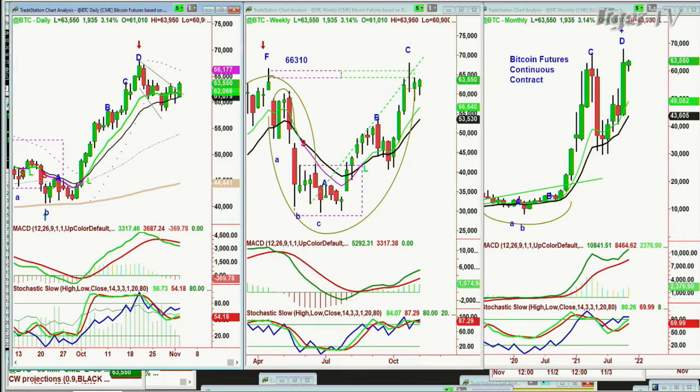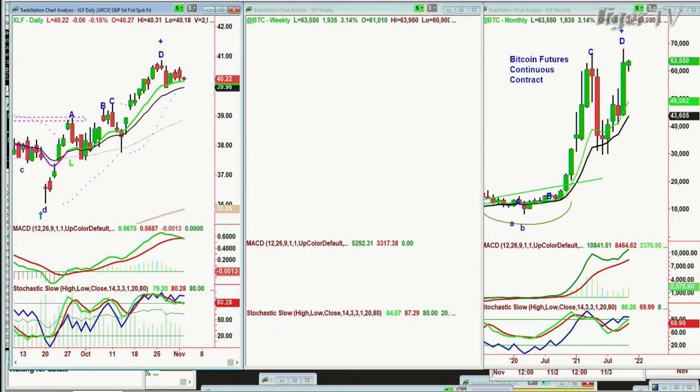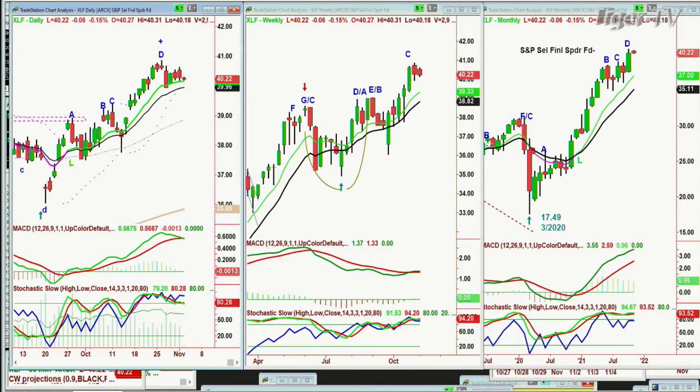And until you see the XLF, that's the financials, really take a big hit, because for whatever the issues are, the financials start to deteriorate. And so the quality so far has been very good. But let's just say the XLF, the S&P Select Financial Spider Fund, trading at 40.21, suddenly dives down to 38.50.